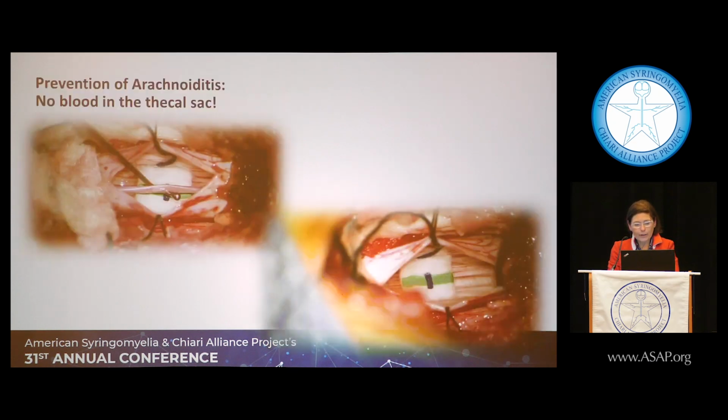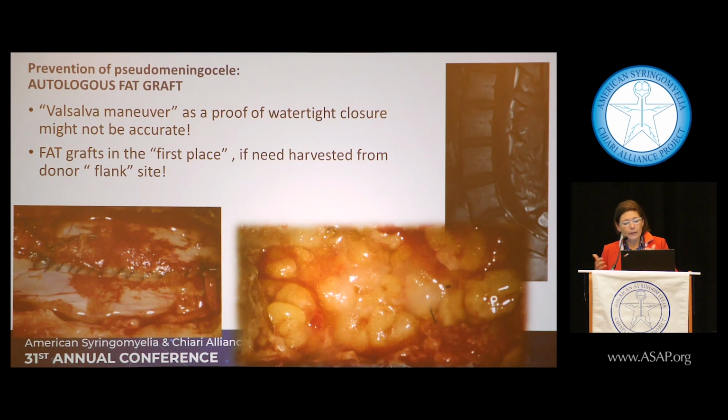Certainly, in order to avoid arachnoiditis, I try to provide a clean surgery, no blood in the thecal sac, and with cotton paddies, you can try to make the intrathecal intervention clean. And then that I kind of learned from my experience with treating people with occult tethered cord syndrome associated with connective tissue disorders. The dura is somewhat weaker.